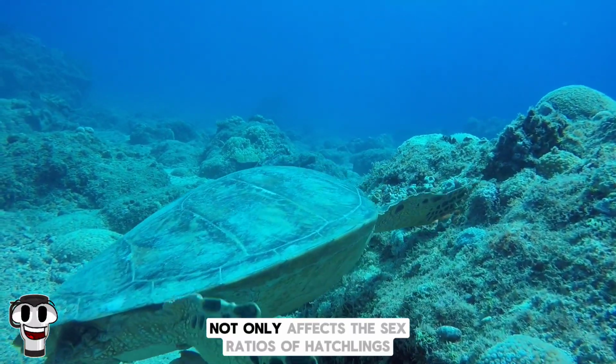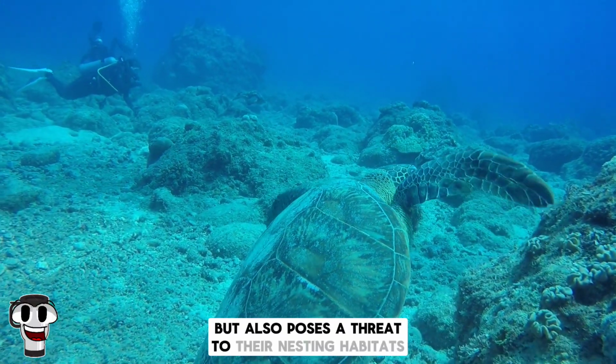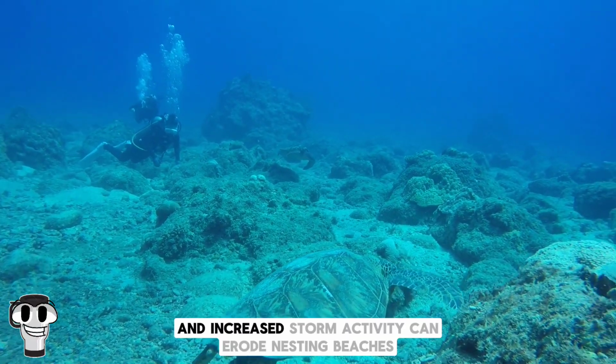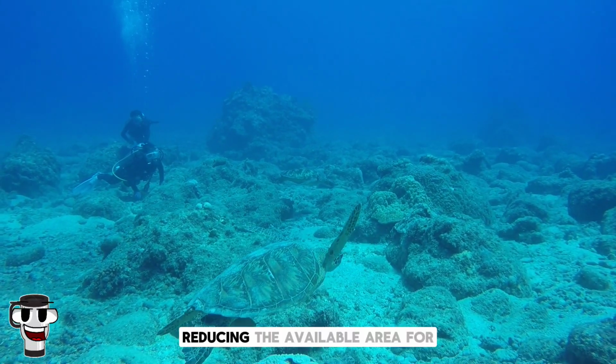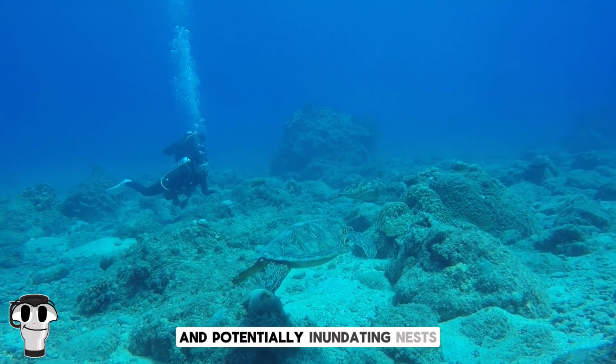Climate change not only affects the sex ratios of hatchlings, but also poses a threat to their nesting habitats. Rising sea levels and increased storm activity can erode nesting beaches, reducing the available area for females to lay their eggs and potentially inundating nests.